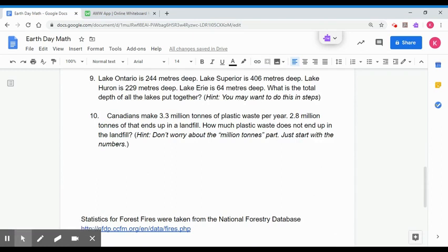Actually, there is one more thing I wanted to show you, and down the bottom here, we can simplify a question to make it much easier for us. So Canadians make 3.3 million tons of plastic waste per year. 2.8 million tons of that ends up in a landfill. How much plastic waste does not end up in the landfill? So I'm going to show you something a little bit different because I don't want to do this question for you. But 3.3 million tons and 2.8 million tons, if we just ignore the million tons for a minute, we can look at the numbers 3.3 and 2.8.